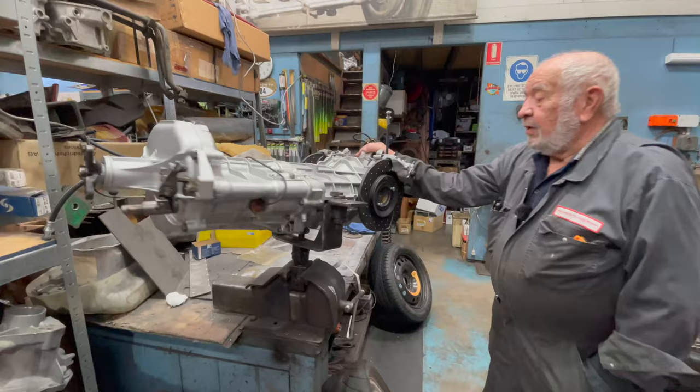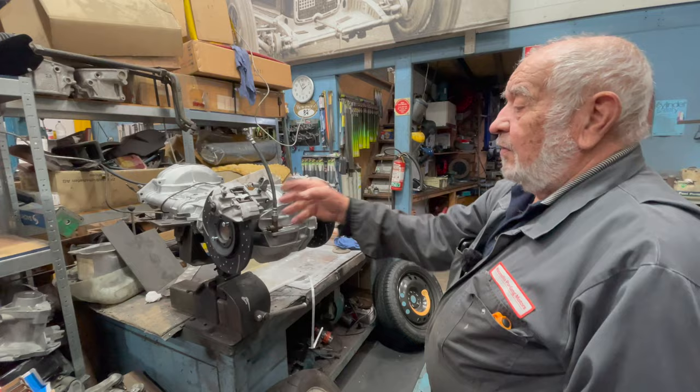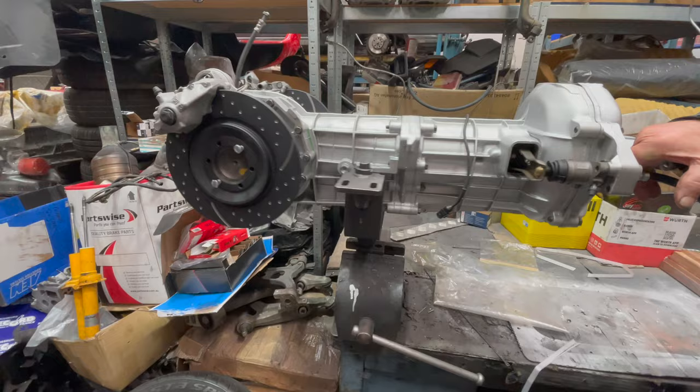We changed a couple of the lock plates on the limited slip diff. Over all the calipers, put new disc, new brake pads, new hoses. It's not often we get to see this out from underneath a car, but with the inboard brakes and everything.